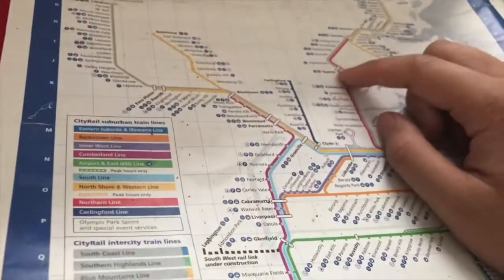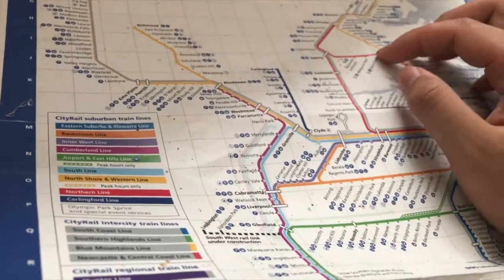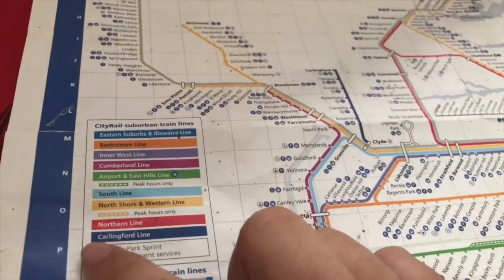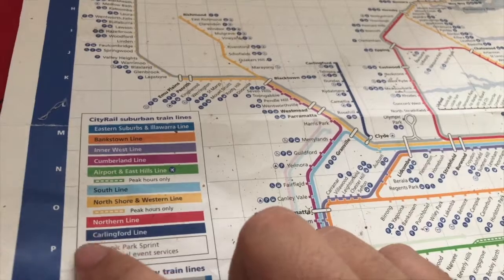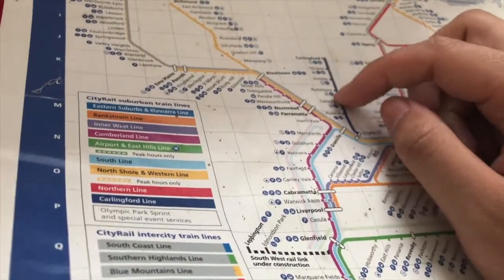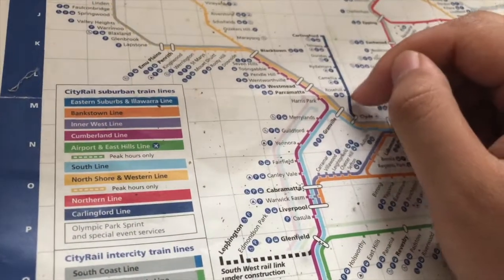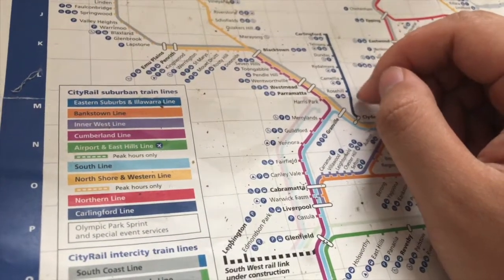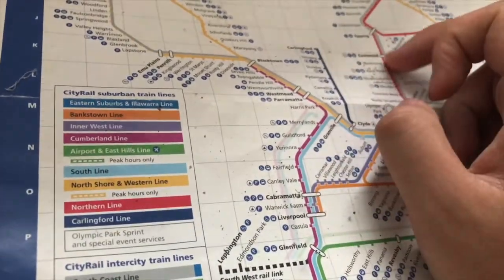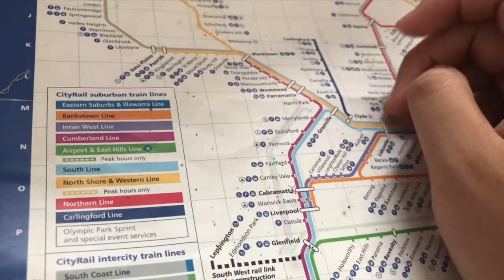Northern line, which is going from Epping to Hornsby via Macquarie University. And Carlingford line goes from Clyde to Carlingford, and from Carlingford to Clyde, which is color coded as maybe bluish black, and the North line is color coded as red. Olympic Park Sprint and Special Event Services were color coded as white.